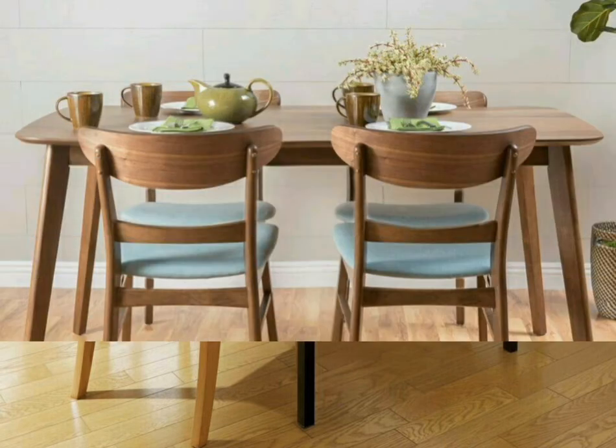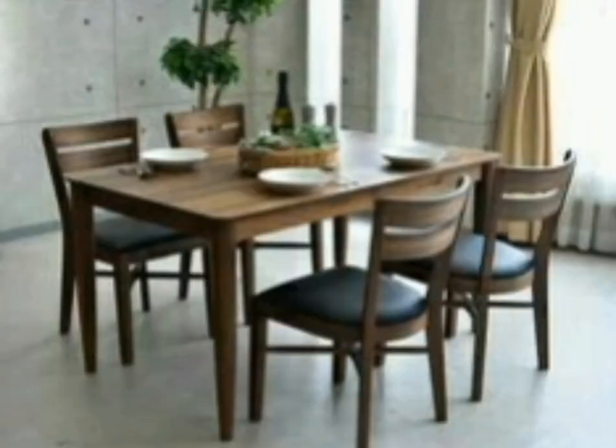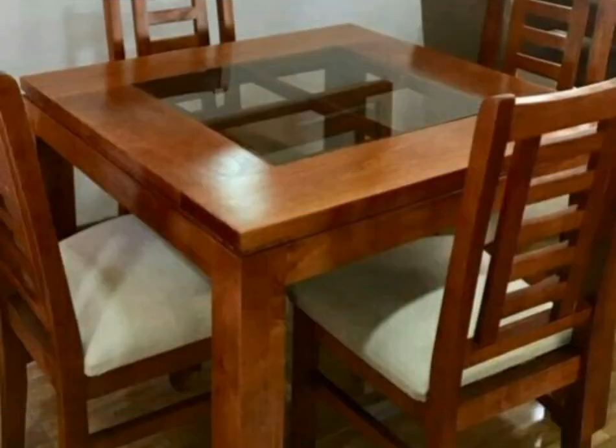If you want a table to last through years for dinner party, choose a table made from a hardwood such as mahogany, walnut, maple, oak, and teak.